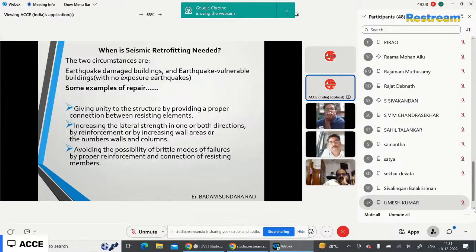When is seismic retrofitting needed? The two circumstances are earthquake damaged buildings and earthquake vulnerable buildings with no exposure to earthquakes. Actually, though earthquakes are not there, where there is a possibility of earthquakes, there also this retrofitting is very much needed.